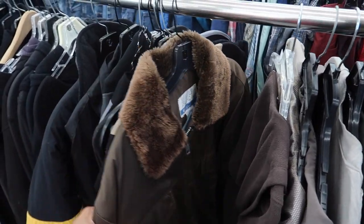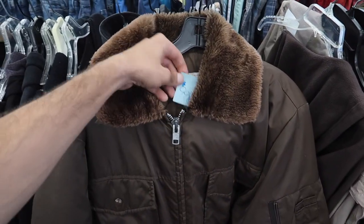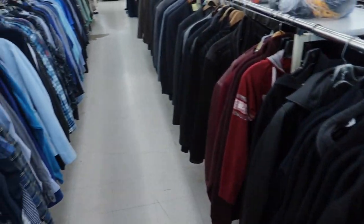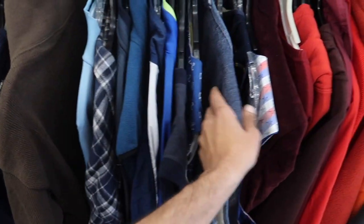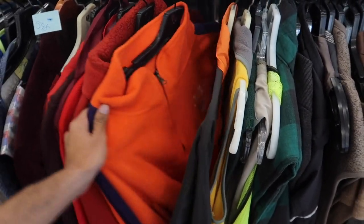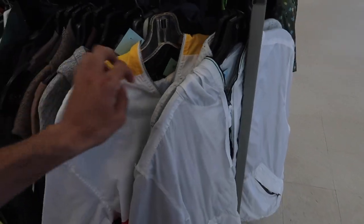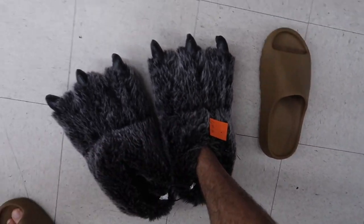This is nice. Nice bomber. Work leisure. Nice brown colorway. How much is it? It's $9, $10. Has some stains though. Pacific Trail. Let's see. Sherpa vest. Look at these slippers. $7, my size. Man, I don't know. I really don't need them. I don't know where I'd wear them, but these things are hard.